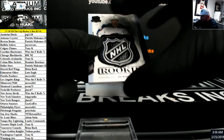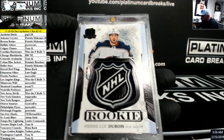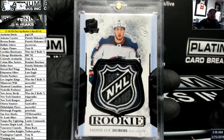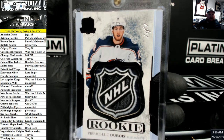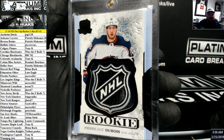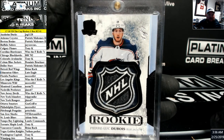One of one NHL rookie shield for the Blue Jackets. Pierre-Luc Dubois. Columbus going to Dominic. How about a little NHL rookie shield action? Yeah, buddy.